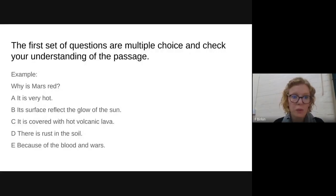Okay, here's an example. The question is, why is Mars red? Is it A, it's very hot, B, its surface reflects the glow of the sun, C, it's covered with hot volcanic lava, D, there's rust in the soil, or E, because of blood and wars? Now, several of those ideas were mentioned in the passage, but I need to double check which one was actually given as the reason for the colour red.